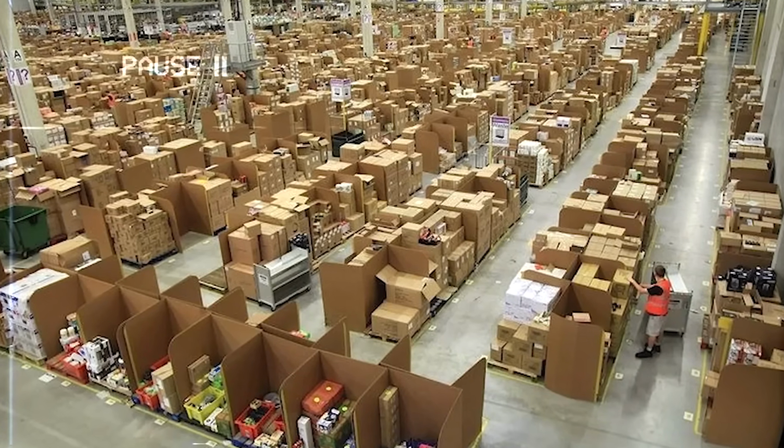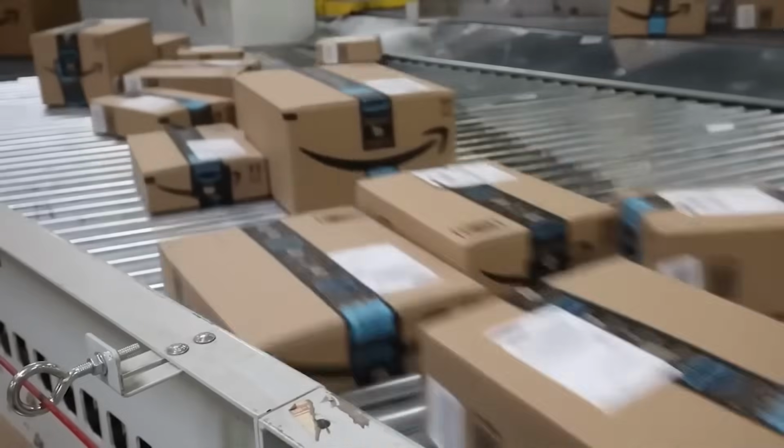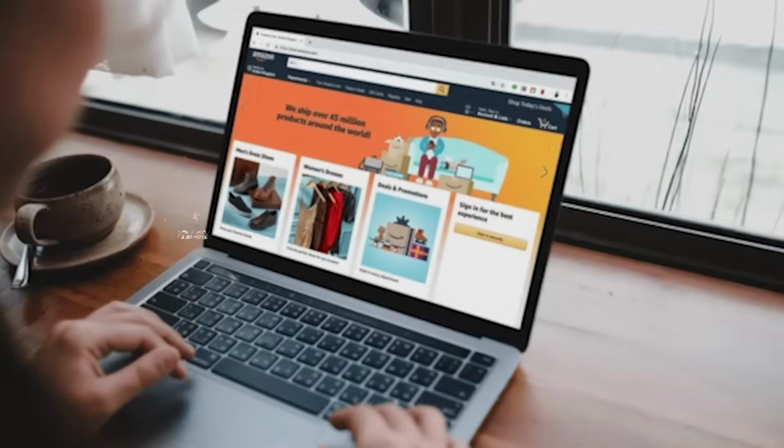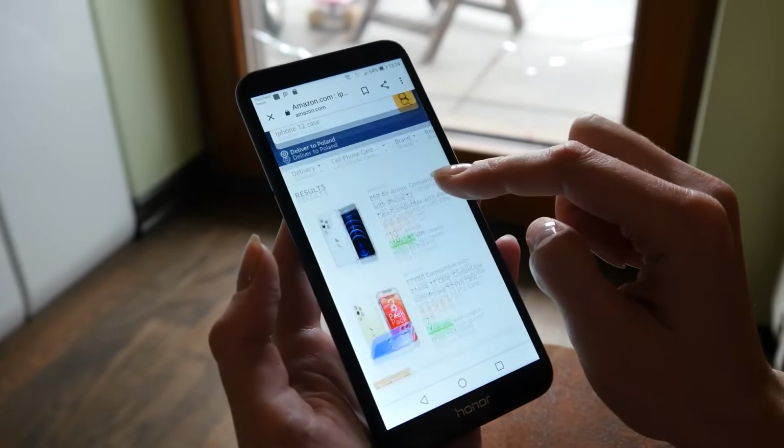Let's unravel the step-by-step journey of your package and reveal the incredible network that makes delivery in under 24 hours not just possible, but routine. The customer spark. Order is placed. It's just another Tuesday morning.